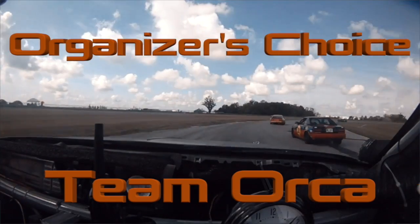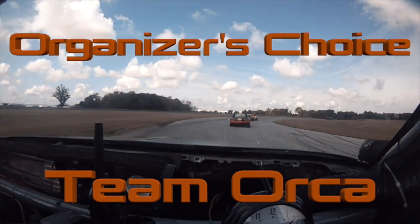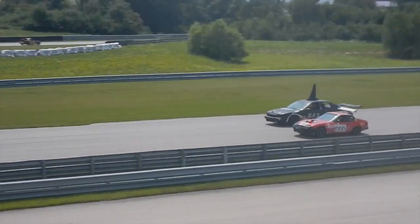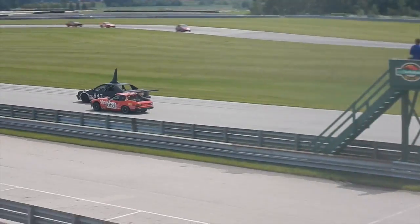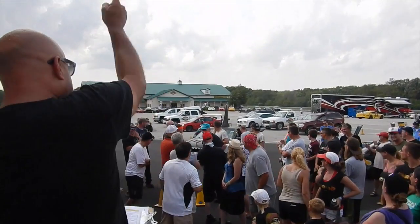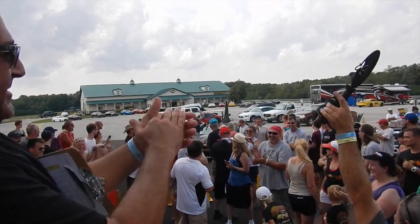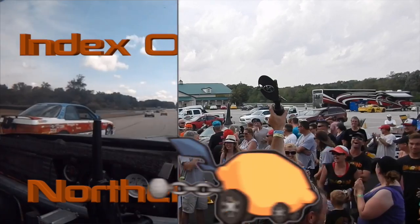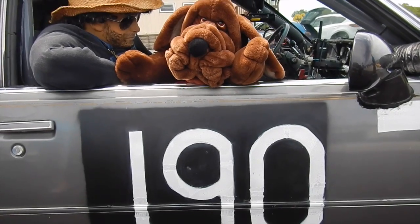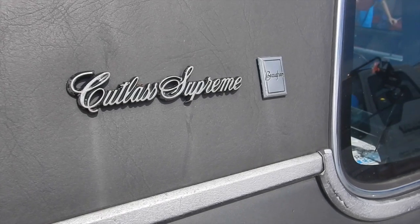Organizer's choice went to Team Orca. They have a Caprice. It is totally awesome. When you step on the brake, the big tail goes up. It has a blowhole out the top. And the guys are really nice. They have run a lot of races. The car is remarkably fast. I love them. And finally, the Index of Effluency was awarded to the Northern Shiners in their Oldsmobile Cutlass Brougham.